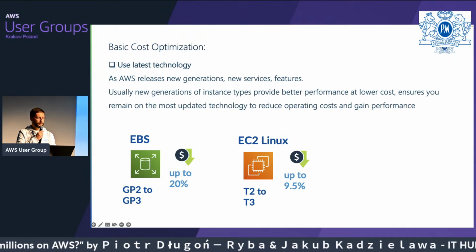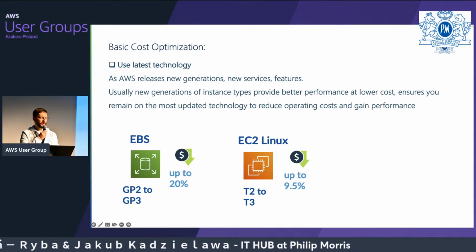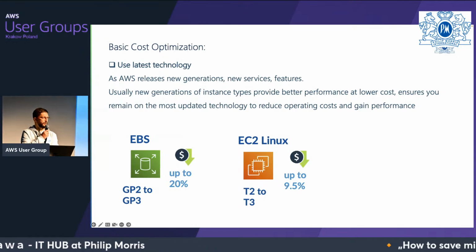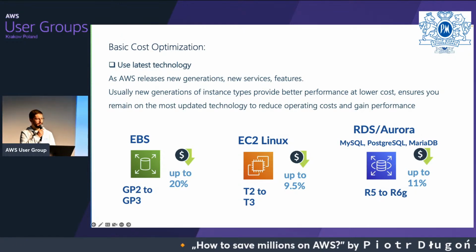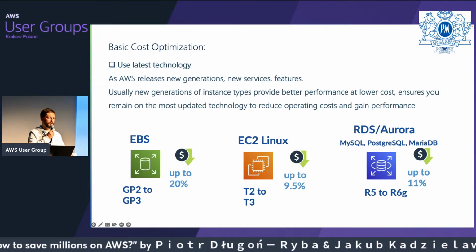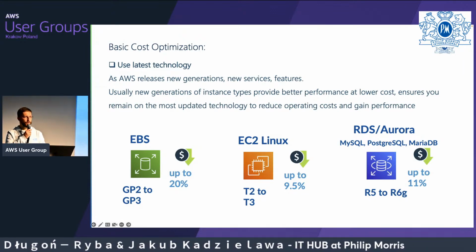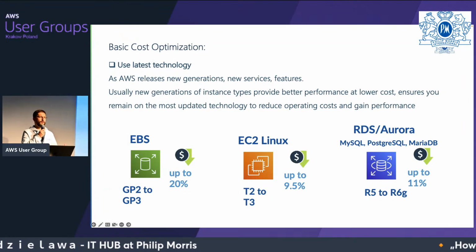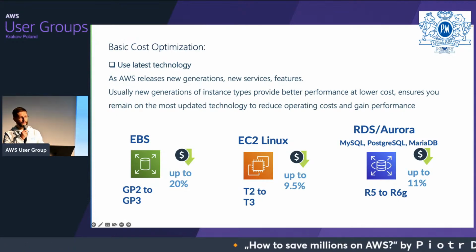Next thing, maybe not so huge, 9.5%, but still, if you are speaking about millions, you can save a lot, yeah? Switch from T2 to T3 instances, for example. And the last one is related to the conversion of database types and instance types related to these databases. You can save, in this case, for RDS, Aurora, MySQL, Postgres, MariaDB, up to 11%. This is based on our experience and what we managed to achieve during the last year.